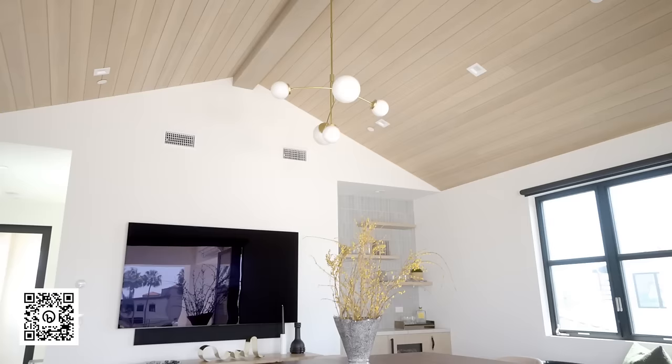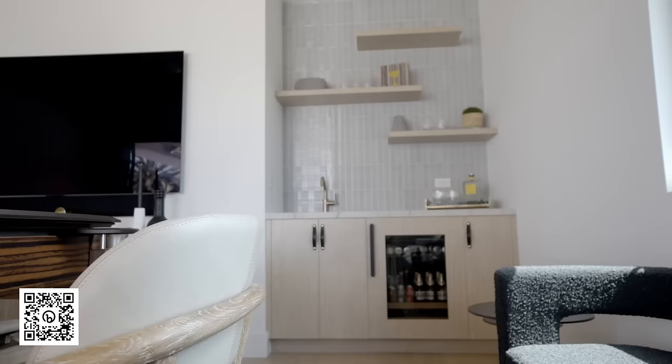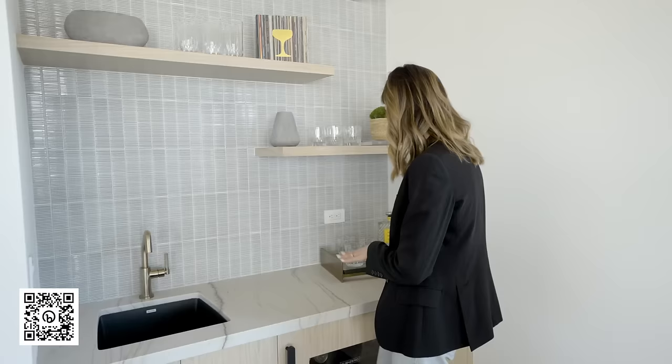So now we're standing at the bar, which is on the third floor, and it's perfect because you don't have to run downstairs to make a drink. You can do it up here in your game room. And in this space, we also used a natural stone. We have the Blanco sink, which I love. It's a Silgranit, it's black, and it's great, super durable with our little bar faucet. You have the perfect spot to mix drinks.